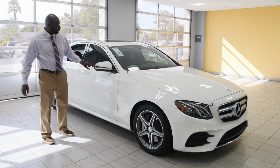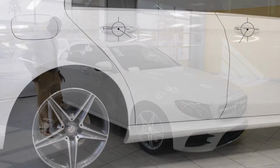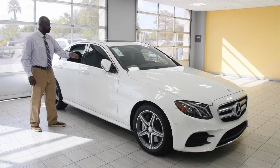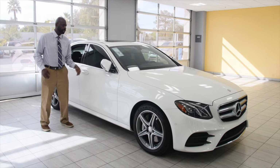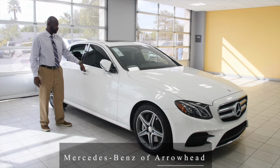Come over here. You have your turn signals integrated into the outside mirrors. And then our keyless go system for locking. So you simply touch it to lock it. Mirrors fold in, and you can set that so that the mirrors do not fold in, but the factory setting is for it to fold in. These are pretty large mirrors, so folding them in works a little bit better. And then the unlock sensor is here. And the mirrors fold out.